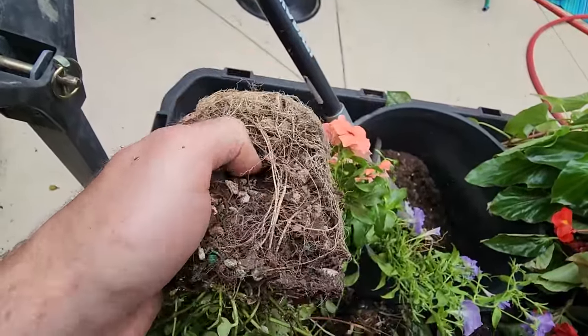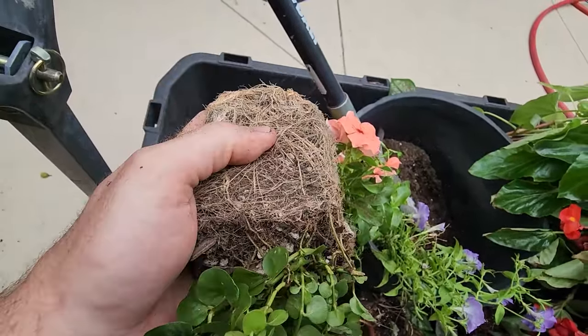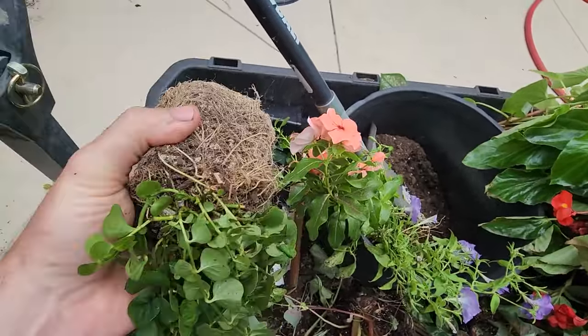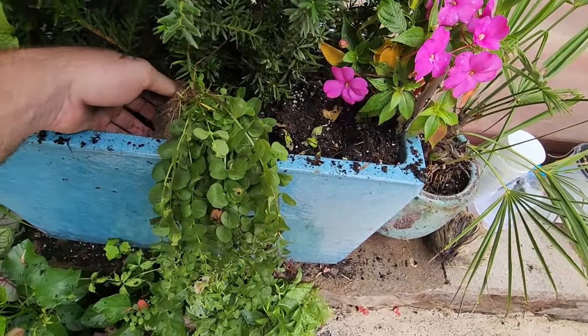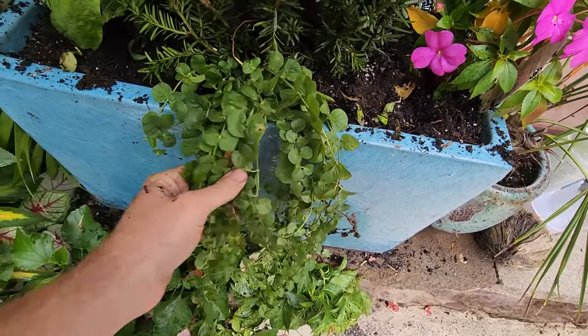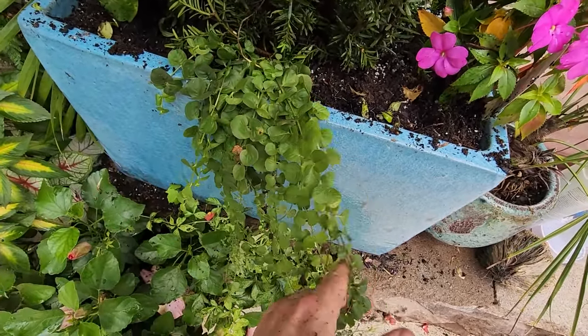I bet they were probably grown on a wet table or something. Maybe they were intended for a pond. I don't really know, but that's a lot of gravel on the inside of this thing. So I actually think that these will be much happier in these containers, because they'll have more access to moisture, right? That's going to make a big difference. Do I need to explain? I don't think so. You probably get it.